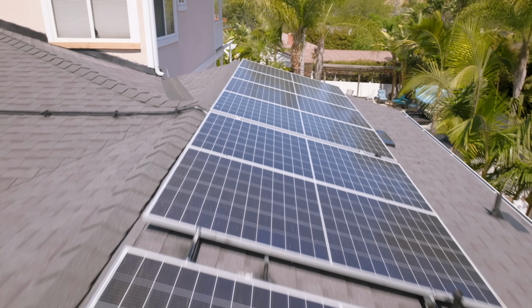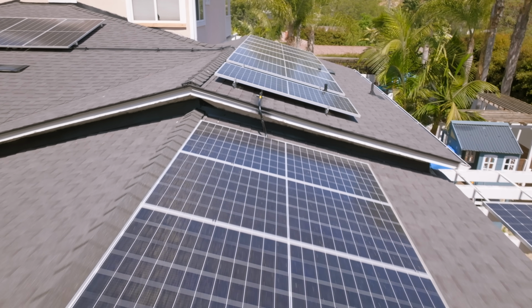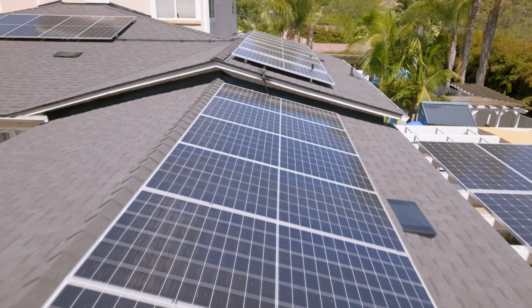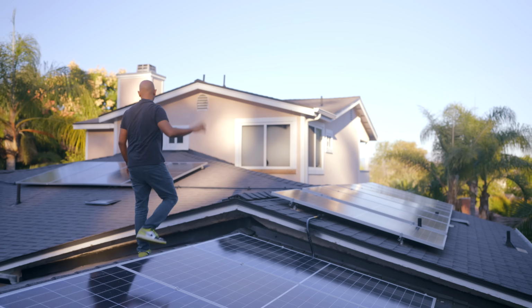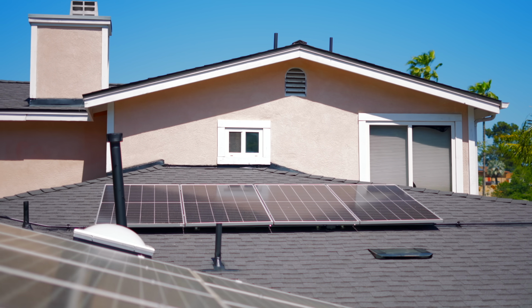I've got an array of 27 panels. Some of them are faced here, mostly facing the south, which is nice because the sun travels like this over the sky. But then I also have this group of 4 panels that catch more of the evening sun.